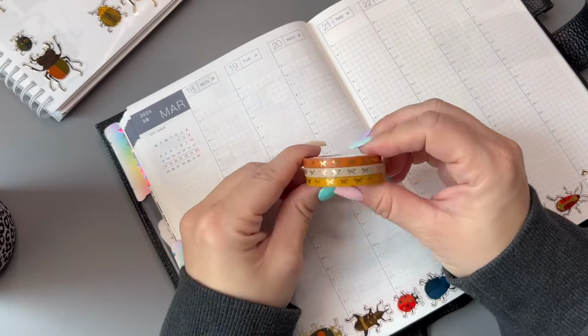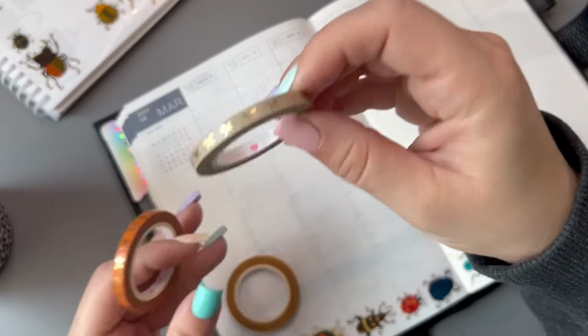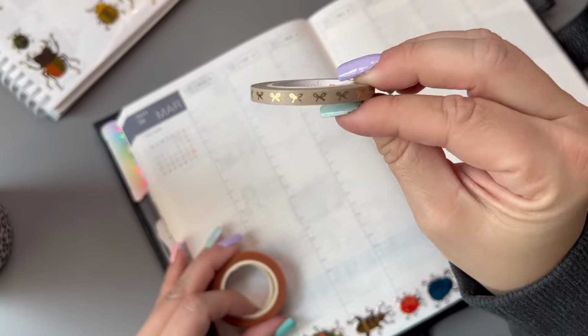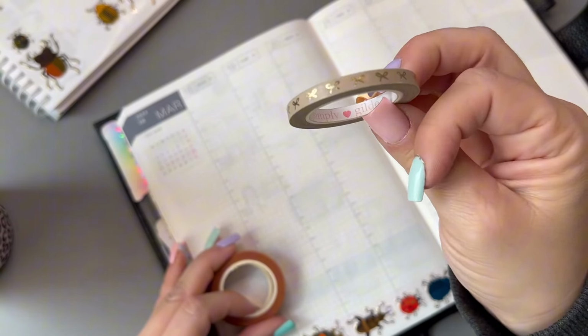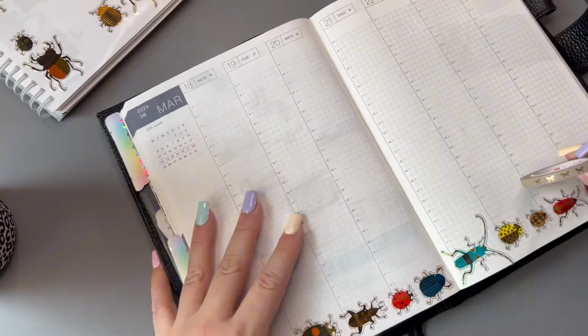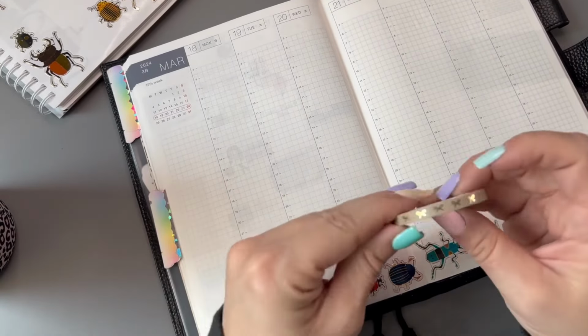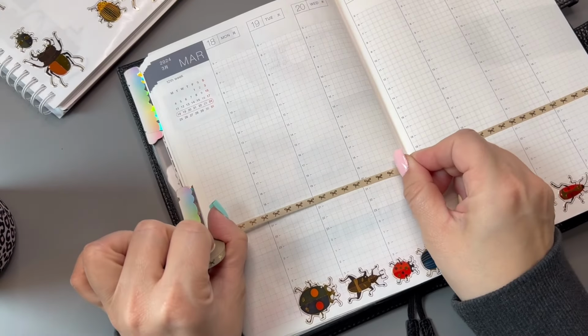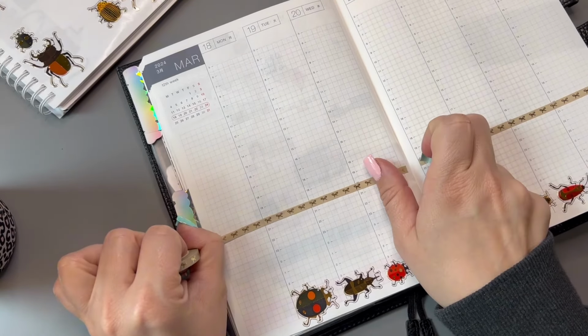Now let's put this washi down. I kind of feel like maybe I should just use this. I don't know what color this is. It's like a taupe or a tan. It's not really tan, I think it's more of a taupe. And that probably goes more with everything. More neutral. I'm just putting this washi down at the 20 time mark here.